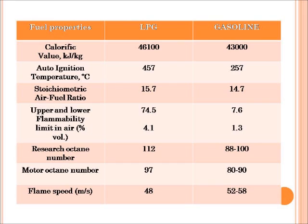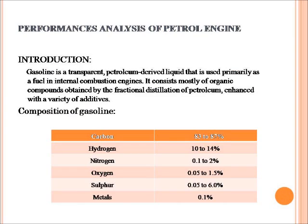Research octane number is 111 for LPG and 88 to 100 for gasoline. Motor octane number for LPG is 97 and gasoline is 80 to 90. Flame speed is 48 meters per second for LPG and for gasoline is 52 to 58.